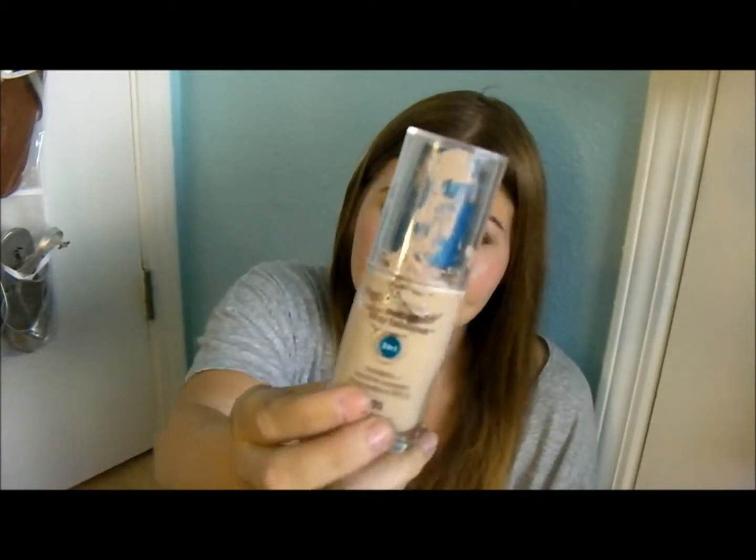I might do a foundation routine once I get a more solid routine, but again, I share this with my mom. I don't know if you saw my first impression, but I share this foundation with my mom, so she uses it a lot, which if I'm lucky, I can sneak into her bathroom and take it for the day. But most often I'm using this e.l.f. tinted moisturizer, and when I have a little bit of extra time and want some more coverage, I'm using this.